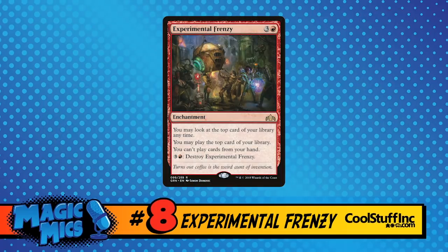My number 8 is Experimental Frenzy. Yes. Experimental Frenzy is a 3 colorless and a red enchantment. It is a rare from Guilds of Ravnica. You may look at the top card of your library at any time. You may play the top card of your library. You can't play cards from your hand. And for 3 colorless and a red, destroy itself. Turns out coffee is the weird aunt of invention.